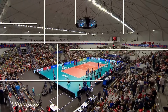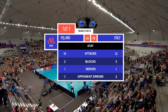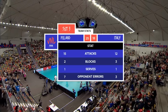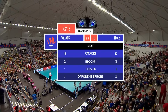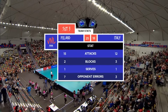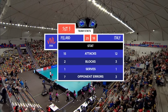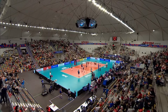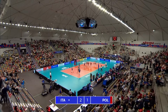Well, that was a thrilling third set. Poland battling their way back into contention. And playing a lot fewer errors. Italy only getting 3 free points from Poland. Poland starting to block a little better as well. 1 ace apiece. Poland scoring 15 attack points, but the score that really matters is that 25 to Poland, and only 18 in reply from Italy. And it was during the final third of that set that Poland really started to open their throttle.